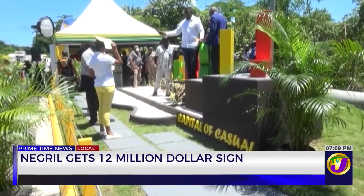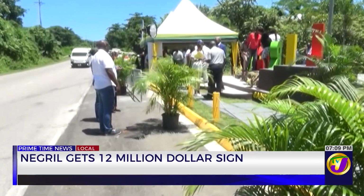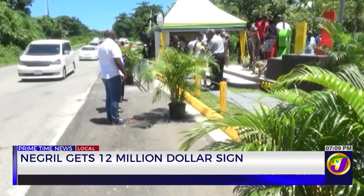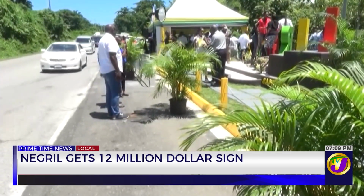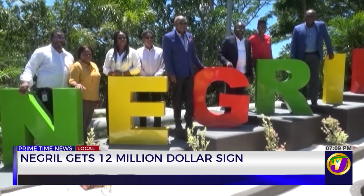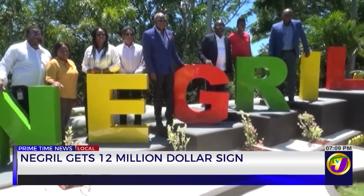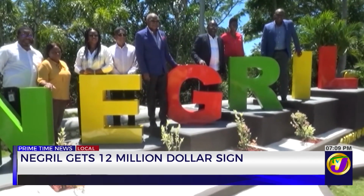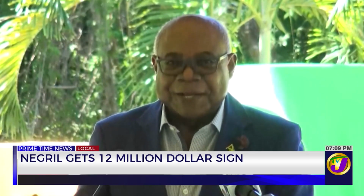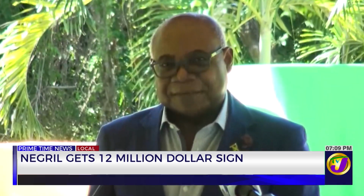The decision to do this is not born out of just an expenditure of $12 million that they have put on it. It is born out of a desire to build a sense of pride and community ownership. This sign belongs to you, it belongs to Negril. It must be embraced by you, but it also must be a statement of the warmth of your own emotion and feeling towards visitors and people who come into your space.